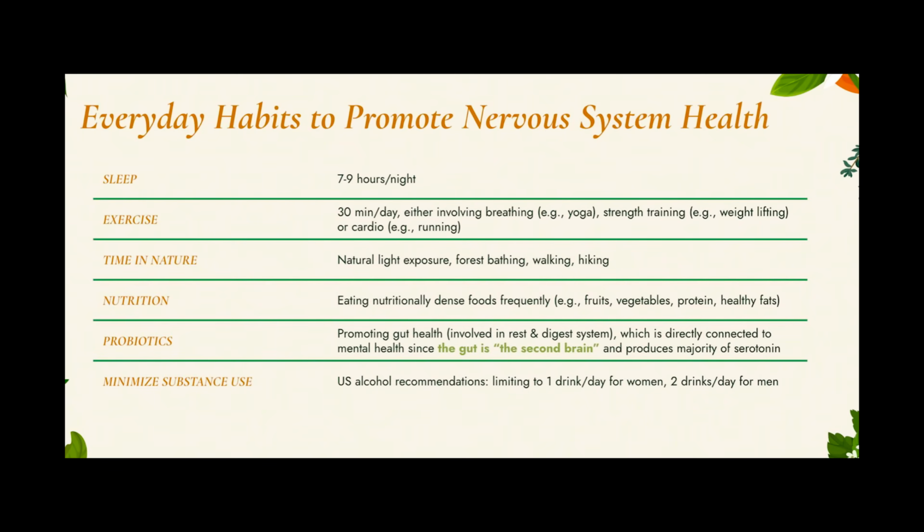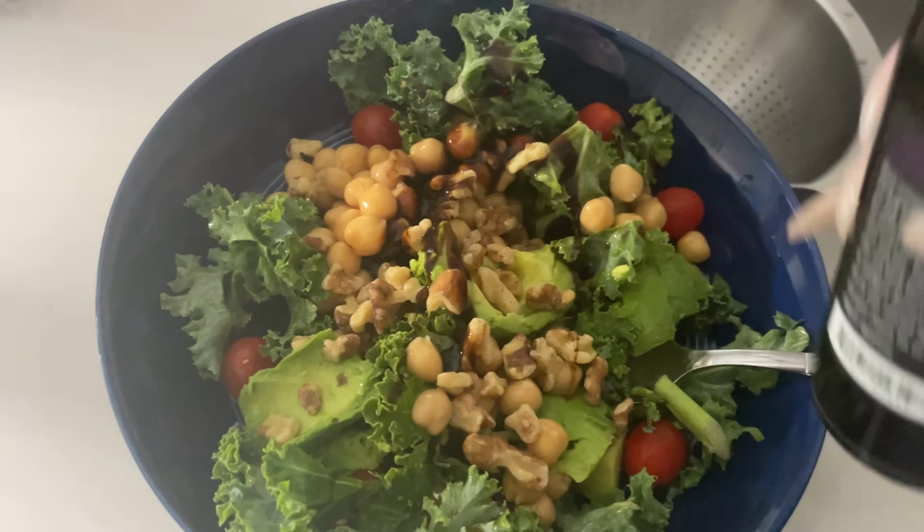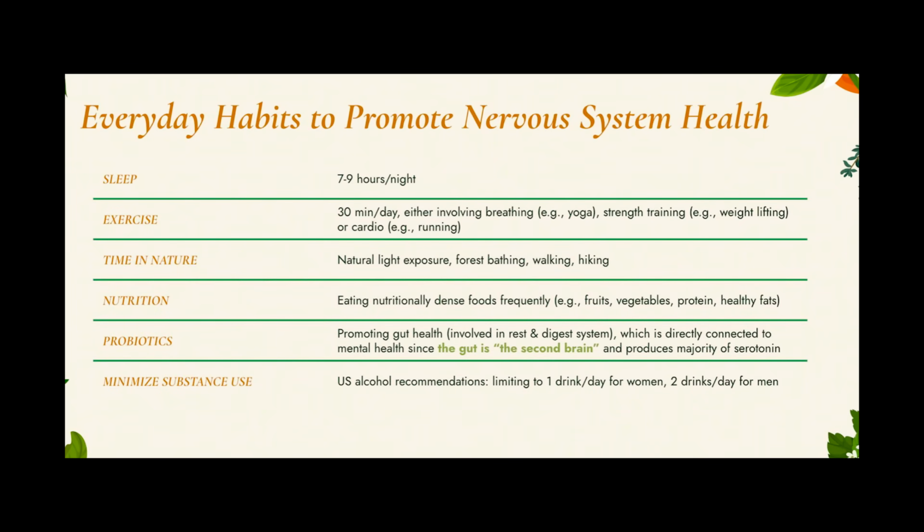Nutrition is important. Eating nutritionally dense foods, things like fruits, vegetables, protein, healthy fats. Probiotics are an important piece of nutrition too, because probiotics target gut health, and the gut is called the second brain because that is where most of our serotonin originates from.